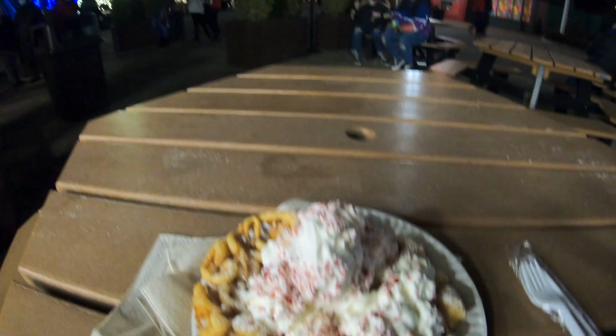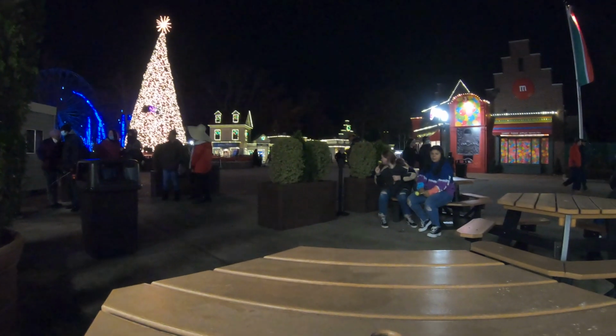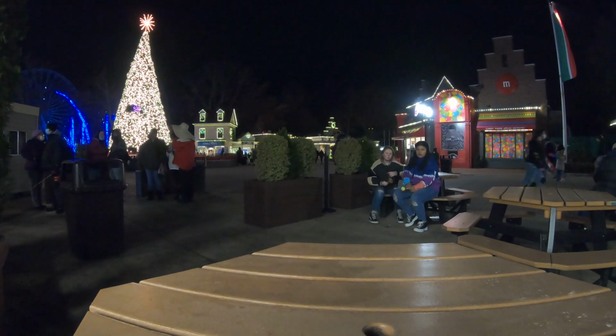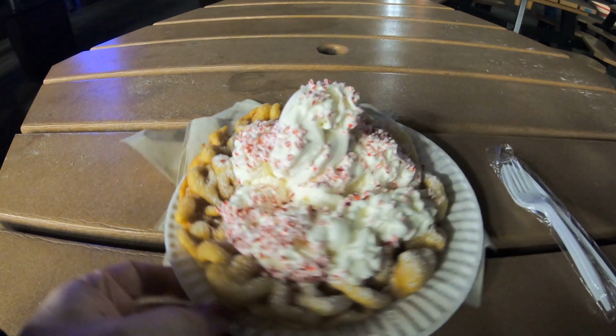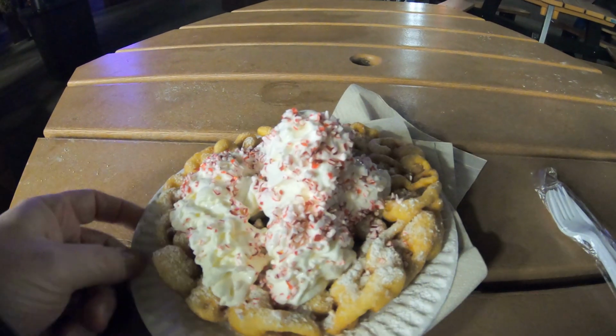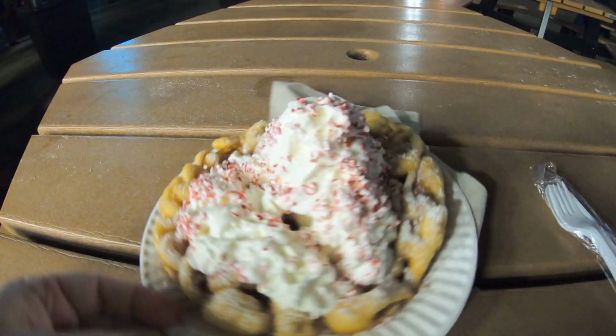I think what's missing here is something chocolate. I mean, it's really not Christmas if there's no chocolate, right? Judging by the price and the calories, these are meant to be shared, but, well, it's a shame I'm here by myself today, so let's see what I can do.